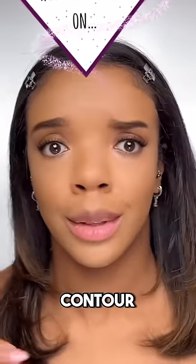Time for contour. Why? This is gonna be a disaster. A disaster! So, and here. Oh. Not bad. Blend, blend, blend. Okay, I'm just gonna blend everywhere and just hope for the best because got blush next.